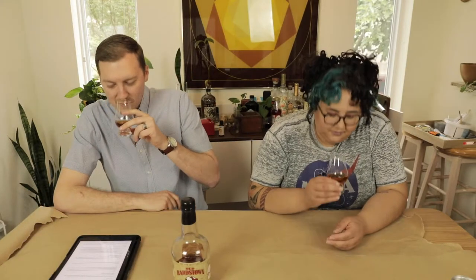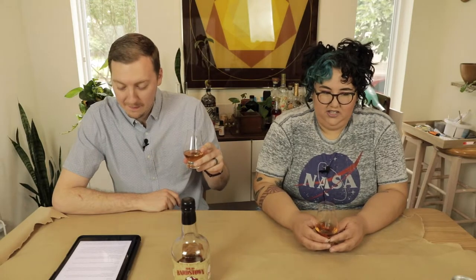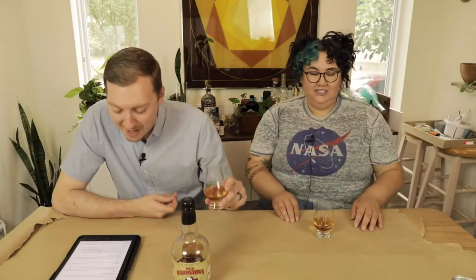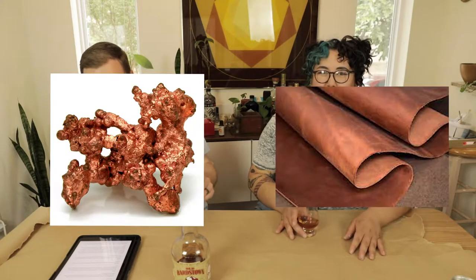Okay, now are we gonna drink it? What do you smell? Straight up just pool cleaner. Pool cleaner? It smells like chlorine. No, what you're smelling there is sherry and mint. A small amount of sweetness hides behind a very upfront blast of copper, leather. When your product has an upfront blast.